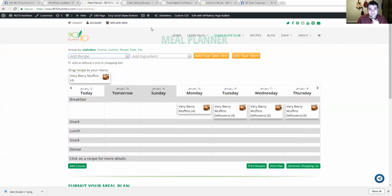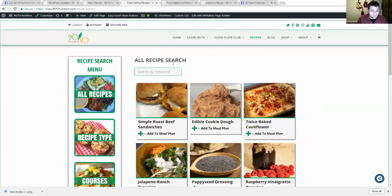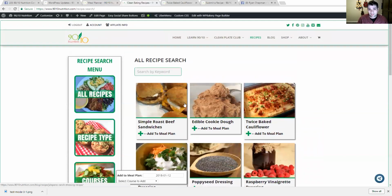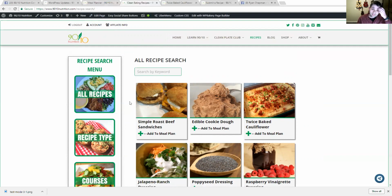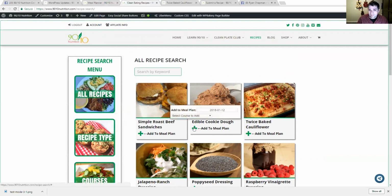Okay. Now there's another couple of ways to add things to the meal planner. First of all, if you're on a recipe search page, maybe you don't know the name of the recipe that you want, and you want to search by recipe type or by courses or by cuisines and just browse around, or maybe you want to search by ingredients and find something to use up some of the ingredients you already have, and you find a recipe here. You don't have to find the recipe necessarily and then go back to the meal planner and type in the thing. You can use this handy little add to meal plan plus icon here. You just hover over it, and then you can pick the day and the course that you want to add. Okay, so this add to meal plan button is another way to add things to your meal plan.